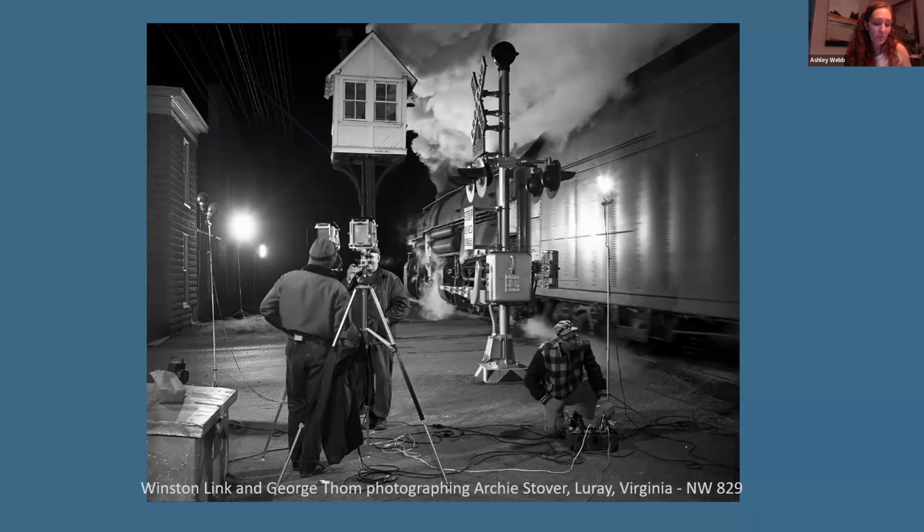Here you can actually see George Tom, one of Link's assistants, using this battery pack in this behind the scenes photo of Link photographing Archie Stover at Luray Crossing. So the battery pack is down here. To take this image, he had 2 cameras set up to try and capture the train and Archie and the crossing, and then he had a 3rd camera behind him to take this particular photograph.